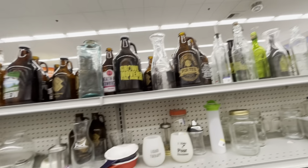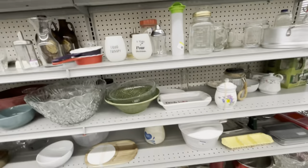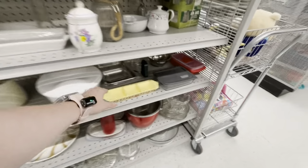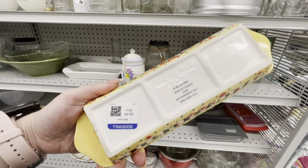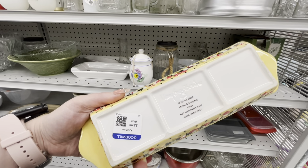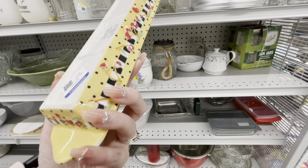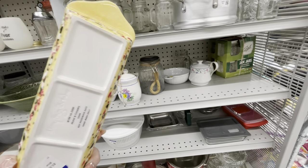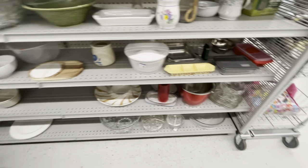We have a ton of whatever they are. For beer? I don't know. I don't drink. Oh, man. Mary Engelbright. Vintage. $3.99. Got a chip there. Oof. And the paint is like uber rubbed off. That's too bad because that's really cute.